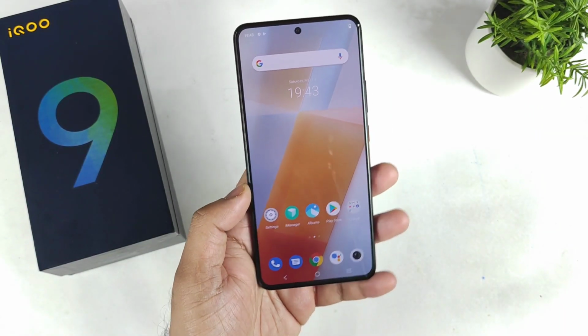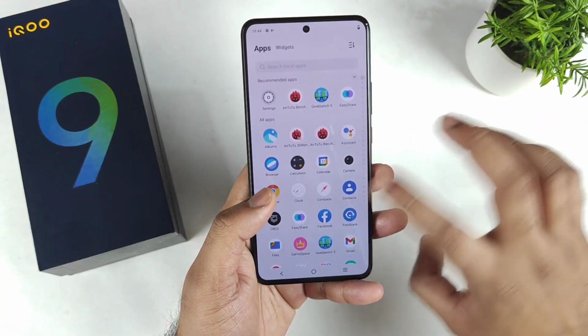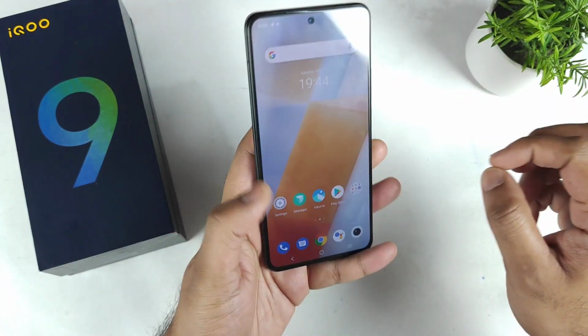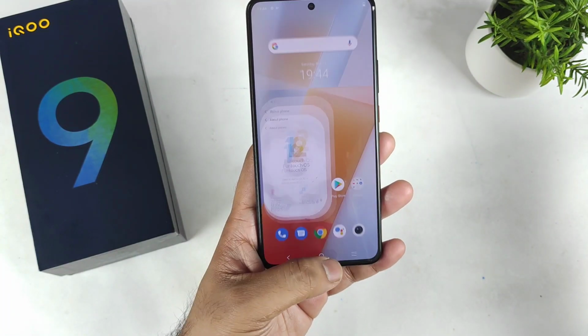In this video I'm going to do the Geekbench test on the iQOO 9 device on day 1 of usage. Yes, this is my day 1 of using this device and I did not install many applications at this moment. Only a few benchmark applications I have installed in this iQOO 9 device. So it's the exact variant which I'm trying to use in this video for the demonstration, Snapdragon 888 Plus and the 8GB RAM version.